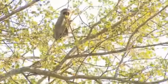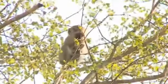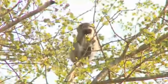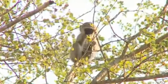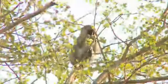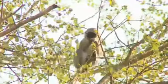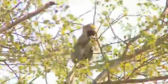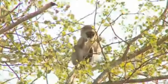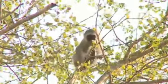Now you'll notice he's feeding on the seed pods from this acacia tree. So not only the gum, but at this time of the year, the seed pods are also a delicacy. Now I guess this little act that we're witnessing here could very well be the germination of another acacia tree, the initial steps thereof.